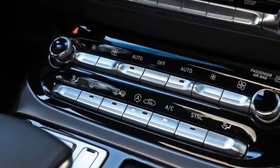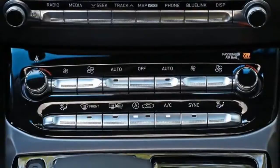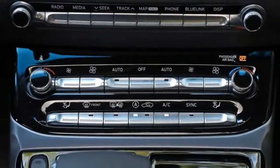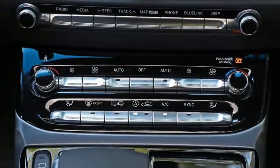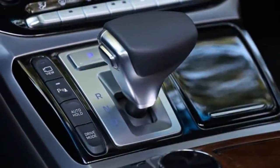Visually, there's little about the G90 that suggests athleticism. Genesis's comfort-first intention is clear from the moment you sink into its coddling 22-way power-adjustable driver's seat, designed with input from the Acupuncture Research Institute.